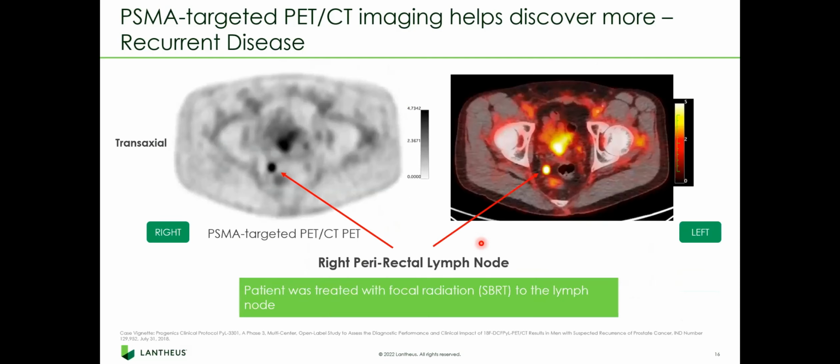These are the CT images. This is the CT, and this is the fused image. And again, this bright spot right here is the perirectal lymph node that was detected. And so the patient was, instead of treated with external beam radiation to the entire pelvis with a potential boost to the area where the prostate used to exist, called the prostatic fossa, he was treated with focal radiation, or SBRT, decreasing his dose of radiation overall, and he had an excellent PSA response.